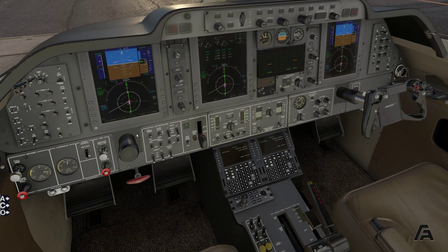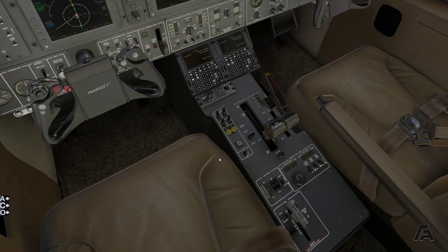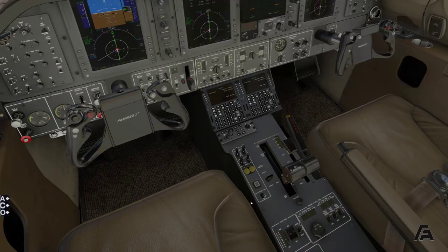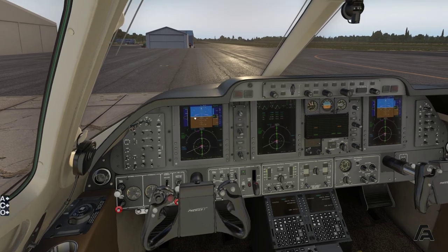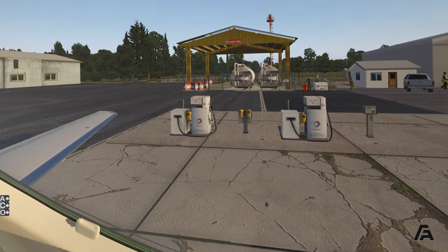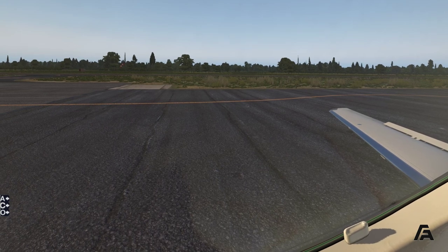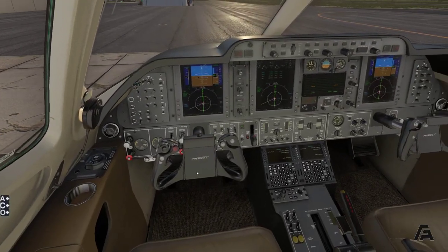Anti-skid, stall, stabilizer warnings. Let's see, windshield. We'll wait on the pitot static. We'll wait before we take off there. Unlock the lift dump. Should be good to go.